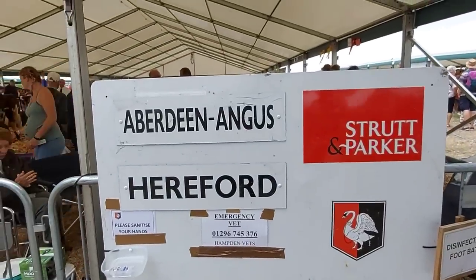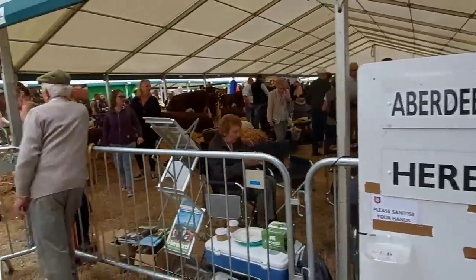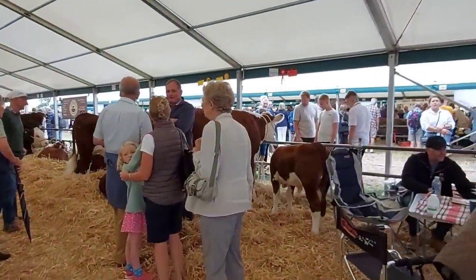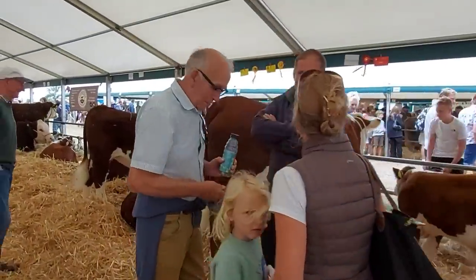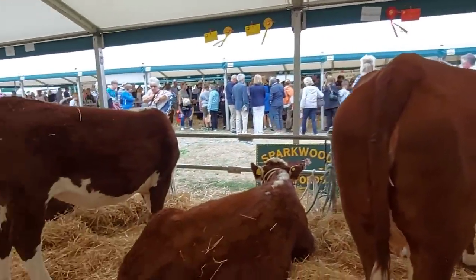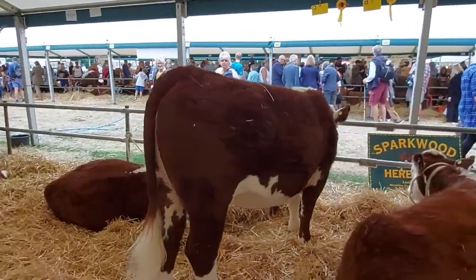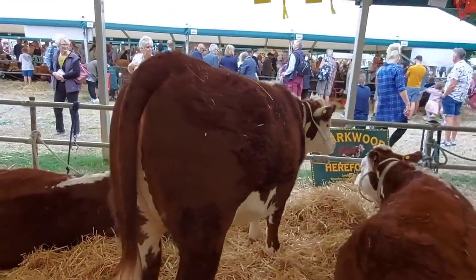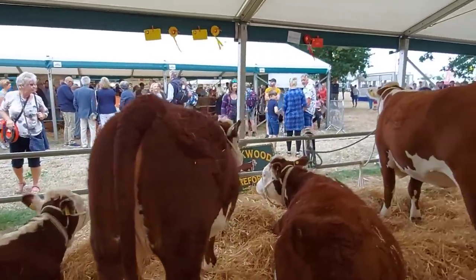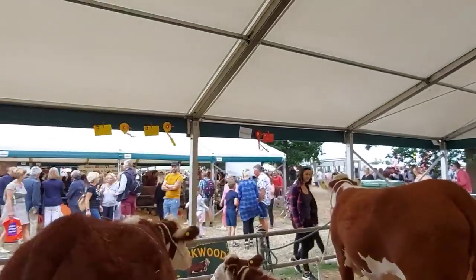So, ito naman sa Aberdeen Angus, Hereford. I think this is commercial beef. Commercial beef din tong pupuntahan natin. So, ito ang mga commercial beef. Kalalaki. Yan, no? Ang lalaki ng kanilang kaya tinawag na commercial beef. Sparkwood. This is champion here. Mr. Earth Junction niya, no?